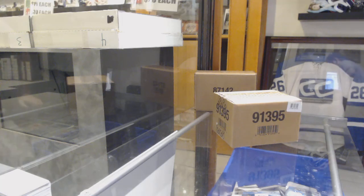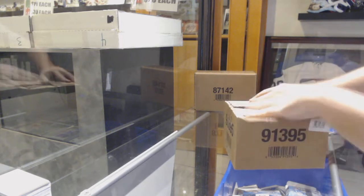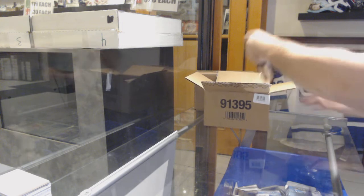Here we go, starting off CNC break number 10,098. We have the Chronology case. And unlike Smash, I actually grabbed the right case.